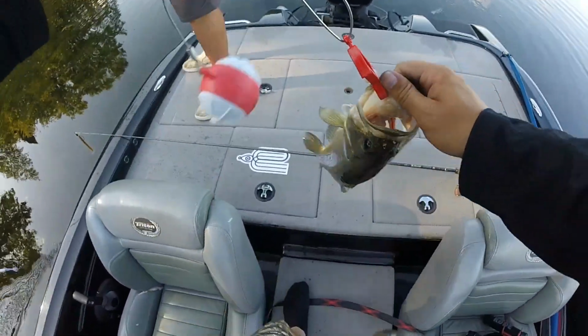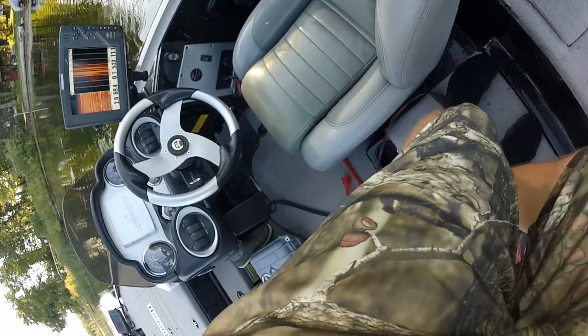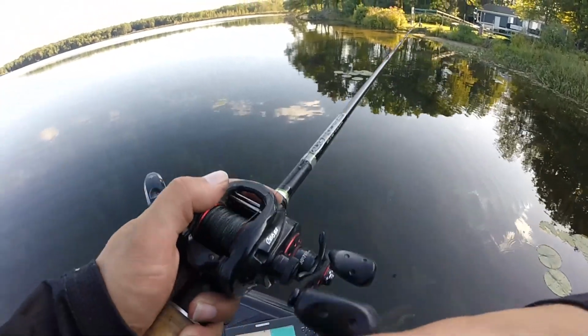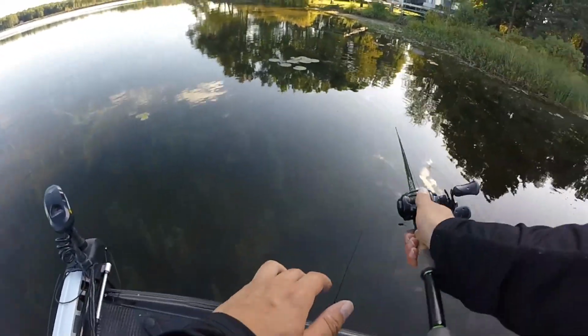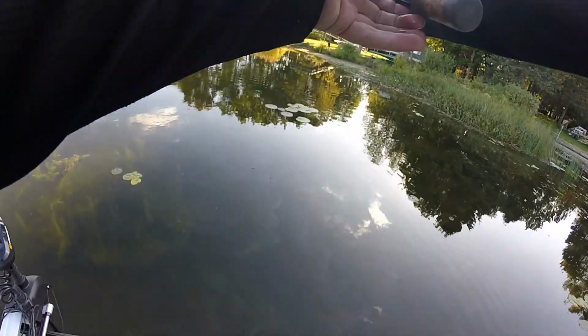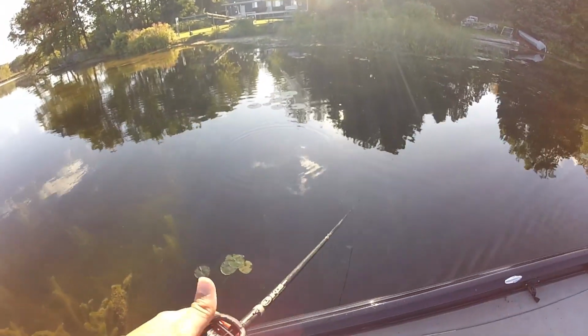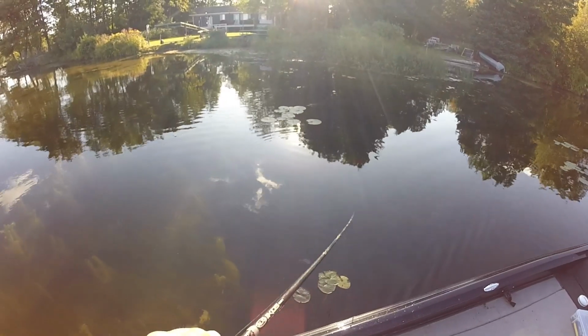Start restocking it. Restock. Yep. That's not a bad fish either. First one for me, guys. Honestly, I didn't think that these bass would be sitting in these weeds, or in this thicker stuff. Thought they'd be pushed out more a little bit with the cooler water temps.